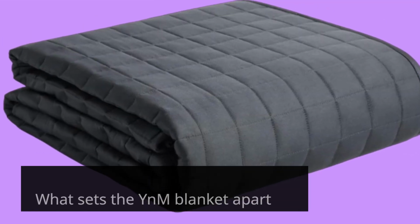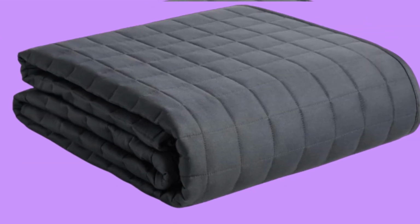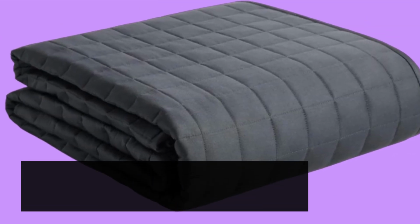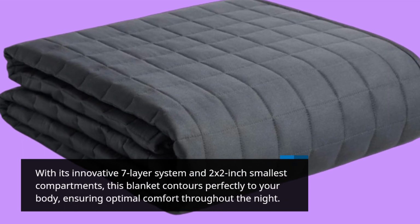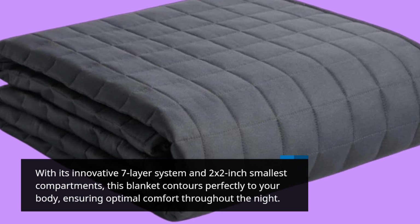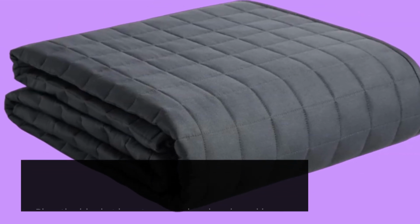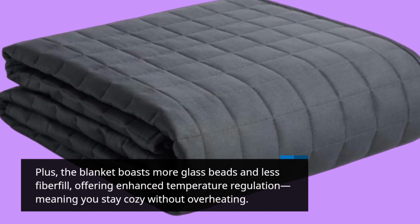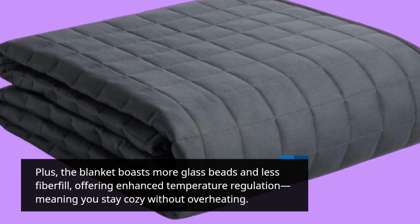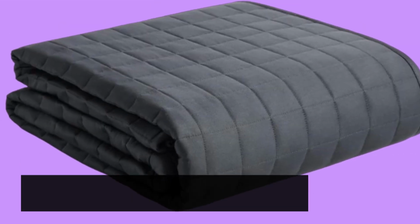What sets the YnM blanket apart from the rest? It's all in the design. With its innovative 7-layer system and 2x2-inch smallest compartments, this blanket contours perfectly to your body, ensuring optimal comfort throughout the night. Plus, the blanket boasts more glass beads and less fiber fill, offering enhanced temperature regulation, meaning you stay cozy without overheating. But wait, there's more.